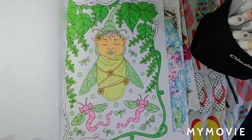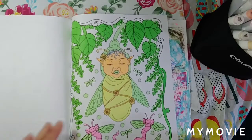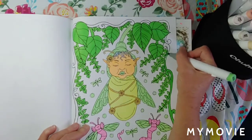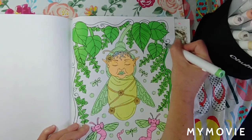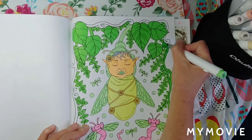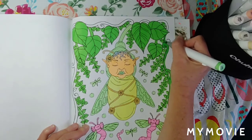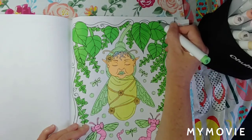Well, let me see. Let me go back. Okay, I started recording again. This is really a beautiful picture to color with these markers too. This is the first picture I've colored today.